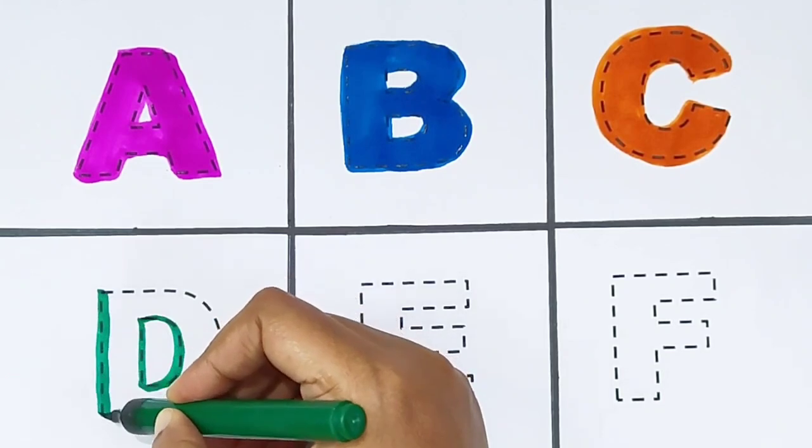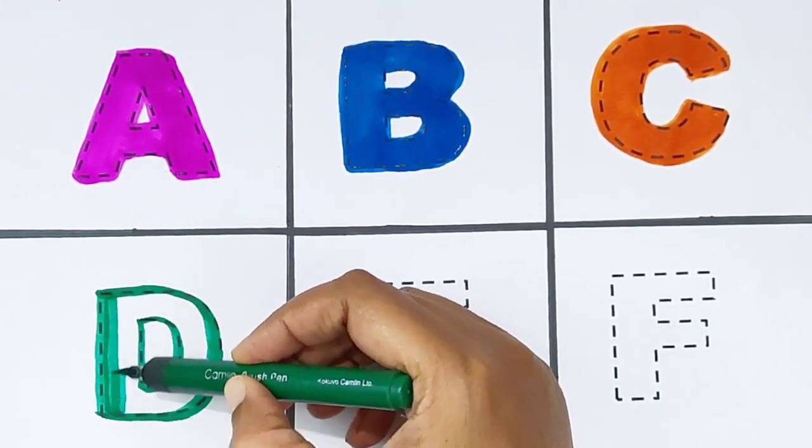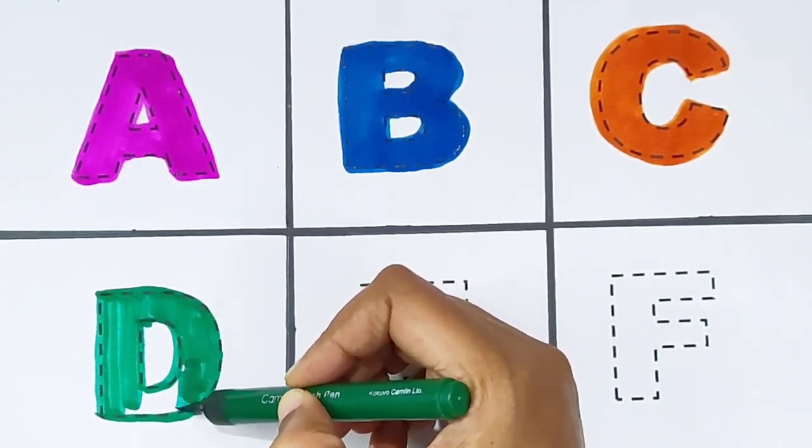D is for donkey. D is for dolphin. D is for duck.